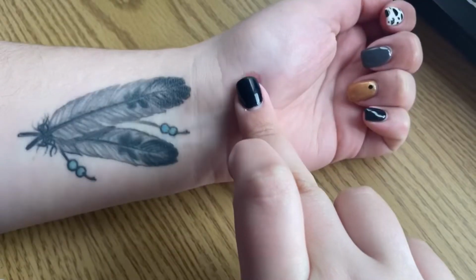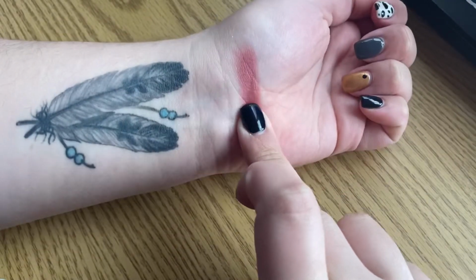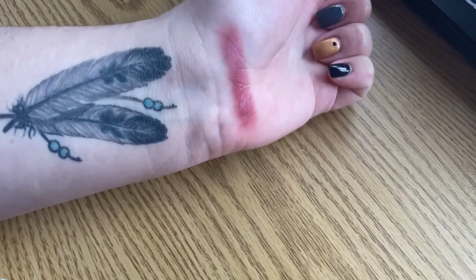It is called Peach Sangria, and it is this beautiful deep fuchsia color, and all the shades in this palette are matte, but some of them are like a creamy matte where they do have a little bit of something to them. They don't look completely flat and matte. They have the tiniest bit of the finest shimmer in it possible, and this one has almost a blue shimmer in it, and I love it.